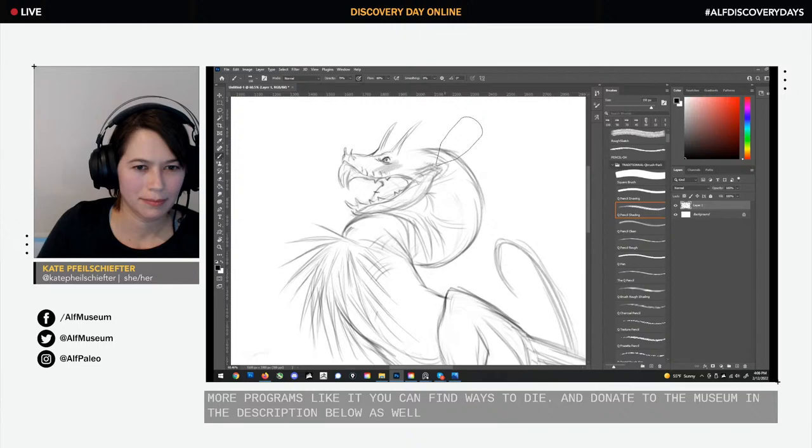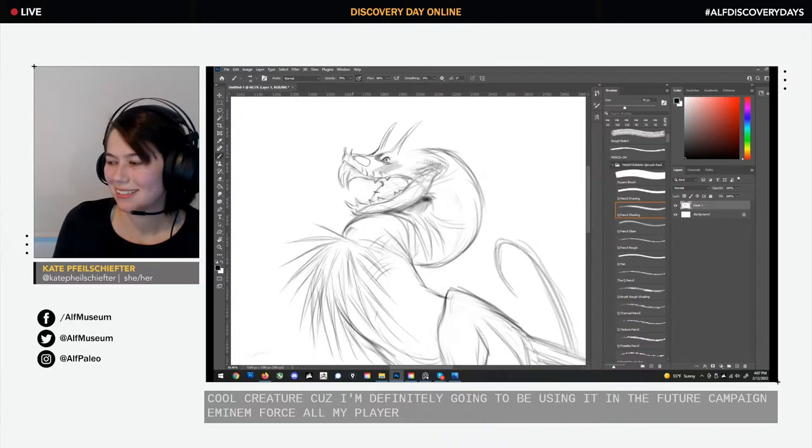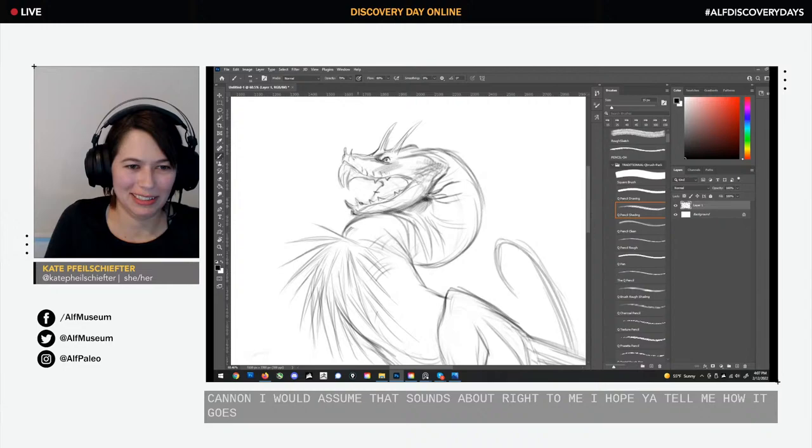We're going to let Kate finish off this really cool creature, because I'm definitely going to be using it in a future campaign. I'm going to force all my players to fight this high dexterity glass cannon, I would assume. Yes. That sounds about right to me. I hope. Yeah, tell me how it goes. Venom bite. Zooming around. Don't get hit by him.